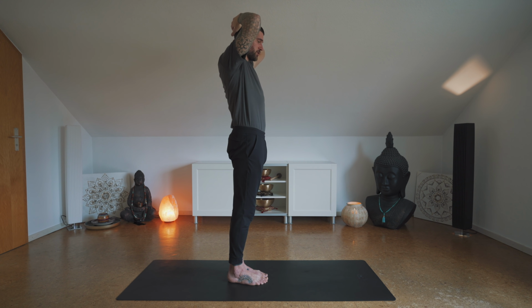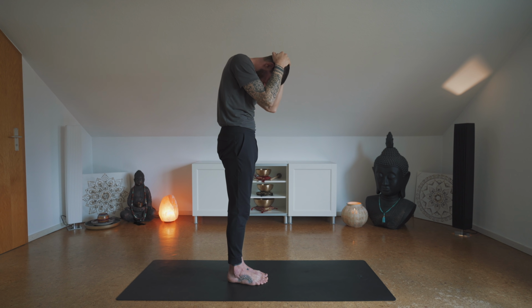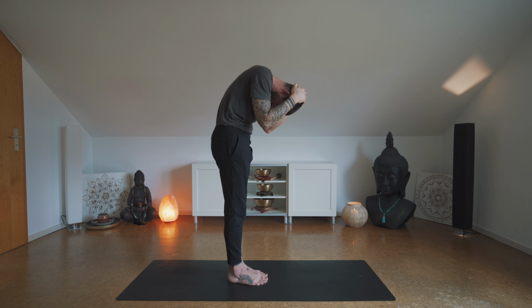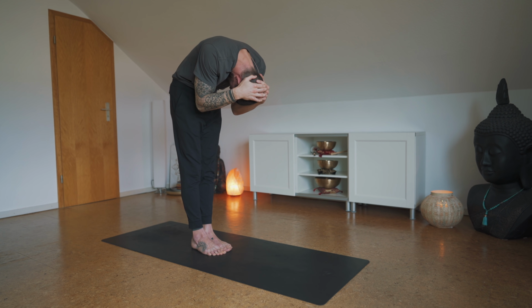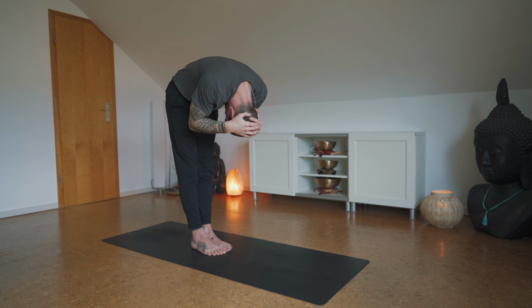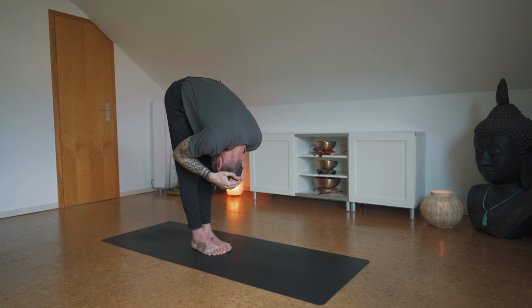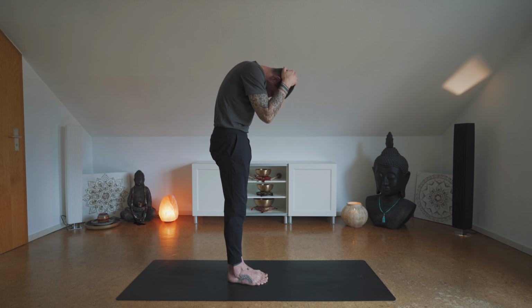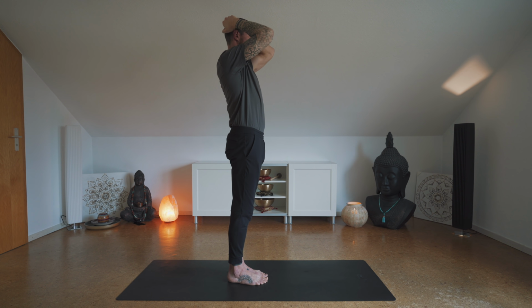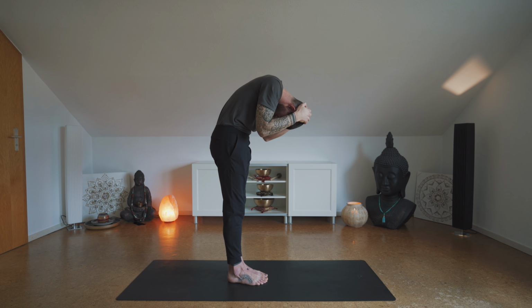Now join me. Stand tall, feet together, big toes are together, chin to the chest, and slowly round from the top all the way down. Keep breathing. Try to move nice and slow. As far down and as far into a little ball you curl as you can, and slowly uncurl. Very good. One more round. Keep breathing, very important.